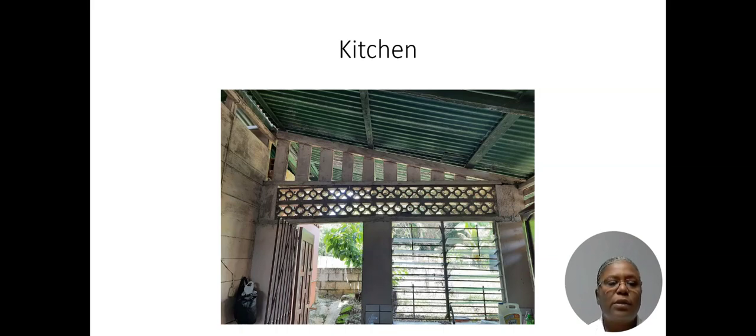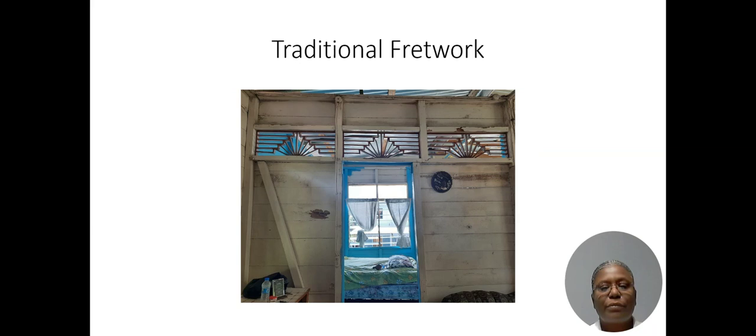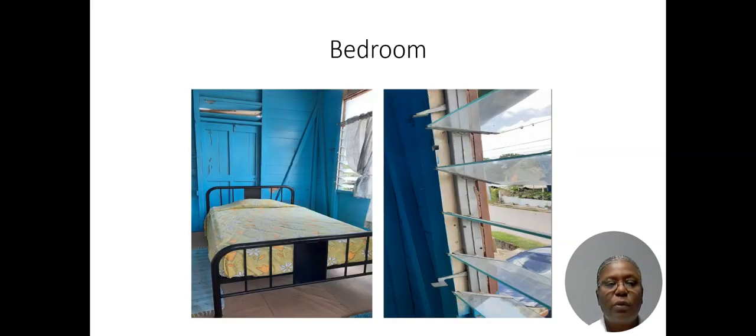This is the kitchen, another part of the structure. And this is another room in the house. And as we go along in the presentation, in one of the later slides, we'll have an analysis of the architectural work that is held within the house. Again, this is the bedroom.